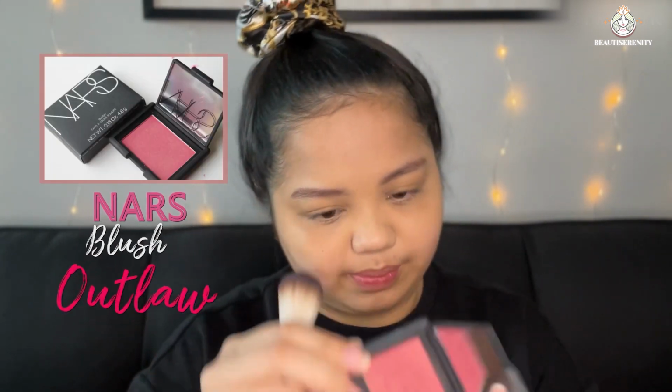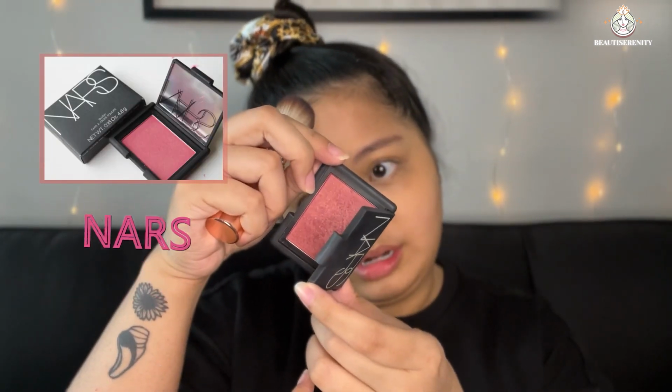So I'm gonna wait for this to dry a bit and do the same thing, and then I'll see you for the next step. Now we are essentially on the last steps of my makeup routine. It's really short, I swear. And I like to take blush. This is the Nars blush in Outlaw. This blush specifically helps me cancel out highlighter, because it's a kind of sparkly, highlighty kind of blush.